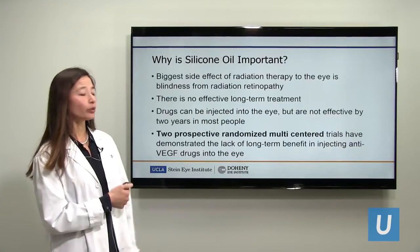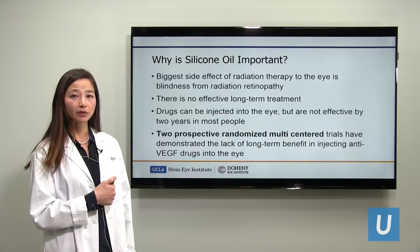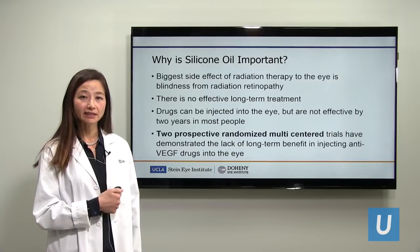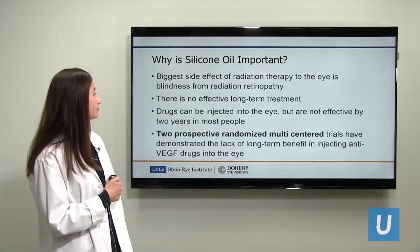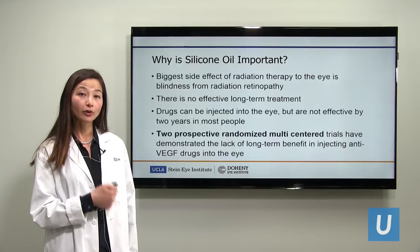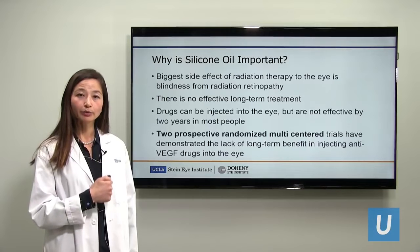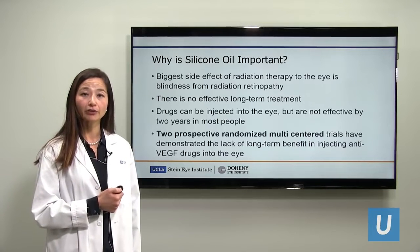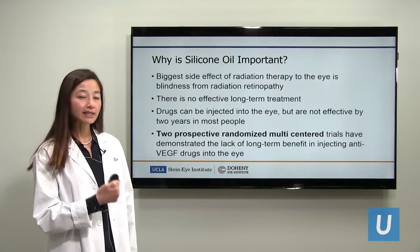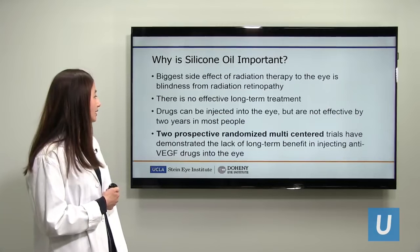Why is silicone oil important? The biggest side effect that can happen to an eye that undergoes therapy for ocular melanoma is blindness from radiation retinopathy. There is no effective long-term treatment, although there are drugs that we can inject into the eye that may temporarily keep the vision better than without. Although the drugs can be placed in the eye, they are not effective in the long run.